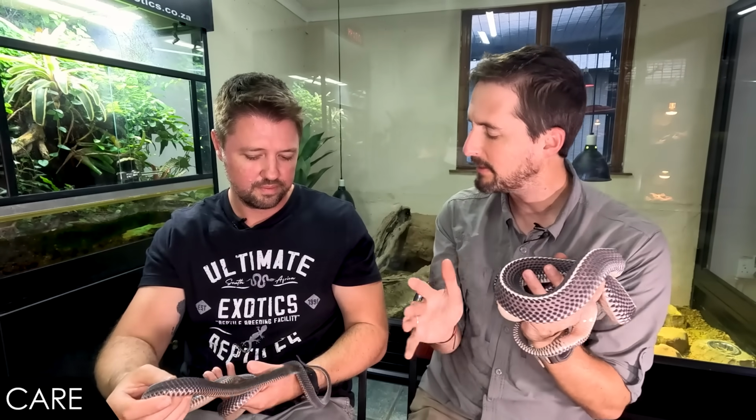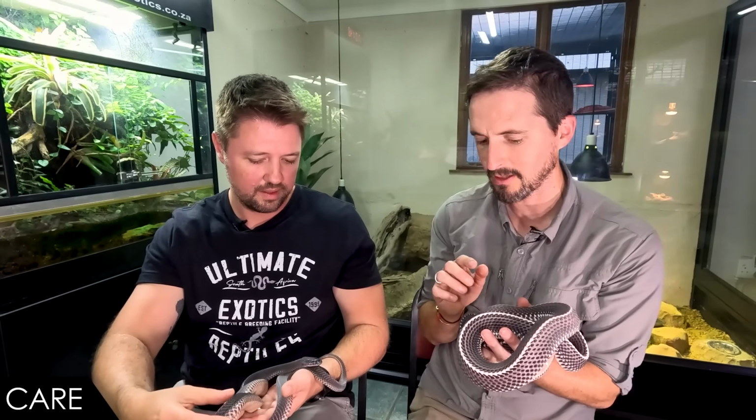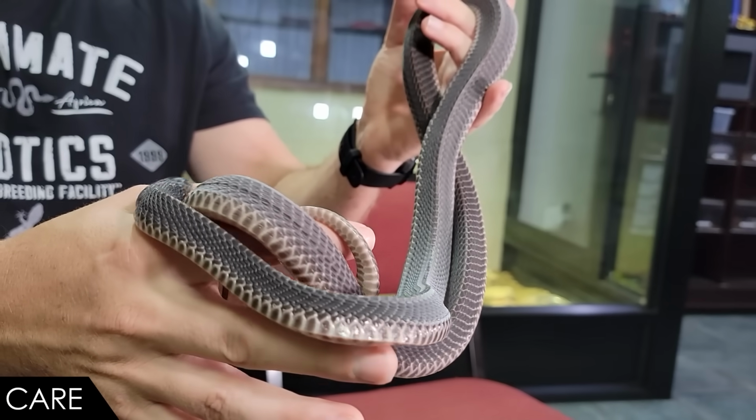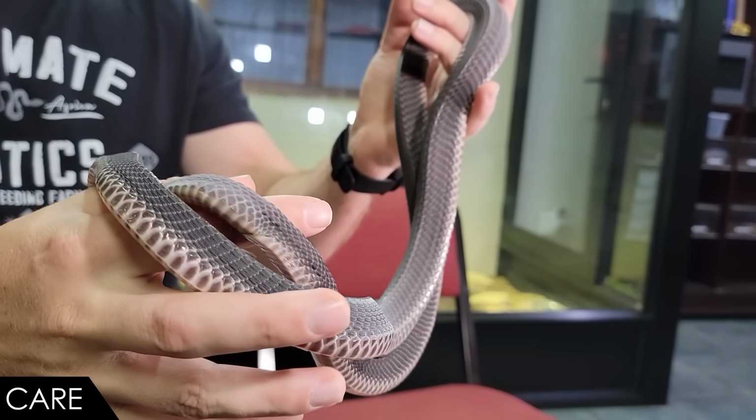Both of those are potentially available. Would there be any significant differences or anything that you should know based on which species you have? In my personal experience, we keep both the same way. So no differences to the way we keep them.